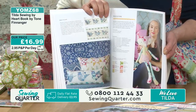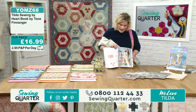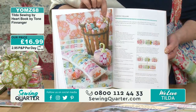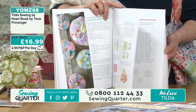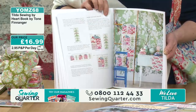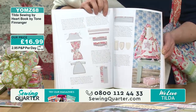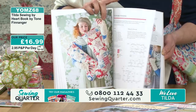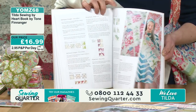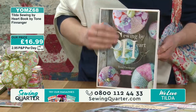So not only does it give you beautiful inspiration, and then you've got your fox in there. And then towards the back, you get your pumpkins. There are your pumpkins or gourds, whatever you want to call them. And then it takes you all the way through into winter and Christmas. And in the back here, you've got your Father Christmas, and you've also got your stocking. It's an amazing book for $16.99. This is absolutely stuffed full of ideas. It's going to take you all the way through the seasons, and then, of course, all of your templates at the back. A really fabulous book for $16.99.